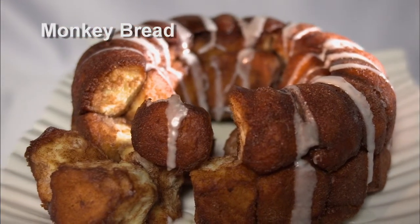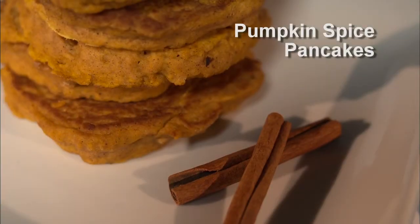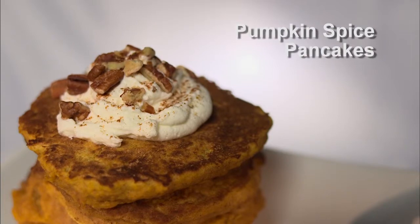The monkey bread is a really great family favorite because it's easy to eat in little pieces. And you used milk instead of water in the recipe, we noticed. Well done. Added nutrition in our treats. And then our final one was our pumpkin spice pancakes, which again, we used milk in our batter. And then to make it a nice sort of dessert-like feel, we added some whipping cream on top and put some nuts along with it.